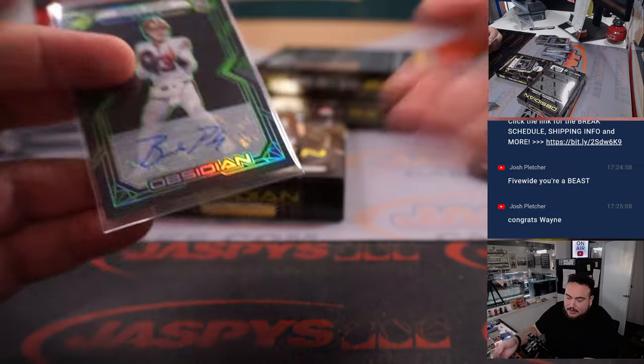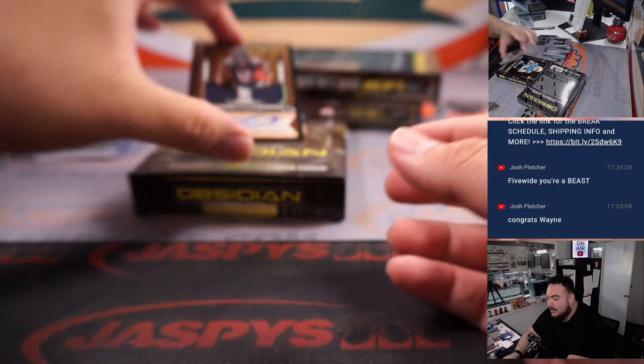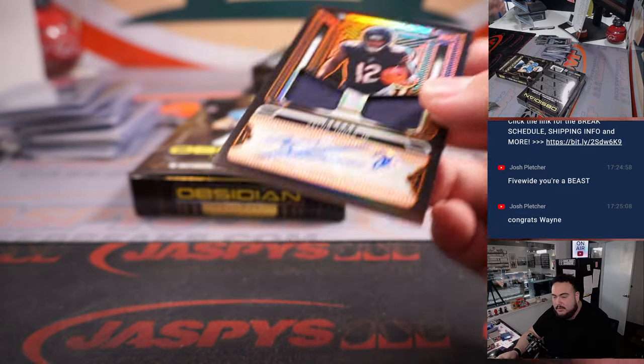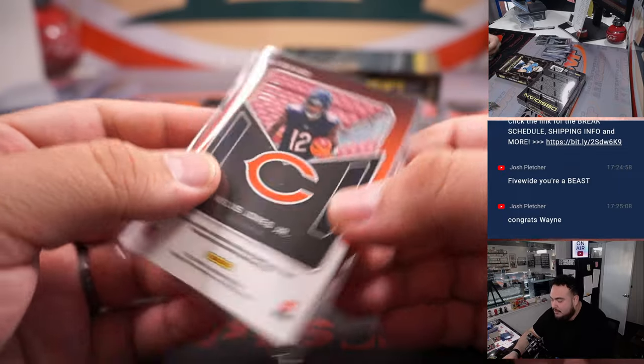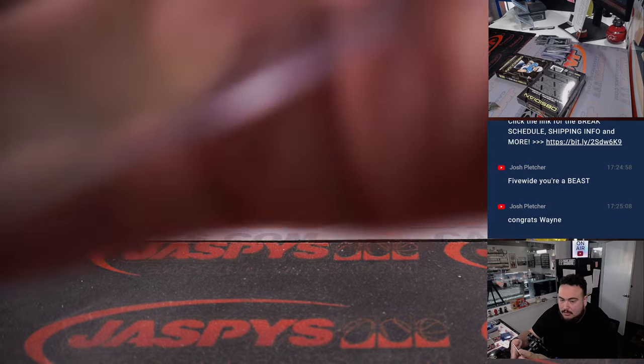All right, so there's Ray-Ray McCloud and the 49ers. What a box. Man, if this was a personal box, it would have been bang. And then we have Velus Jones Jr. for the Bears. 11-team RMB RPA. 26 out of 99. Spot 6 is going to Robert Runkle.